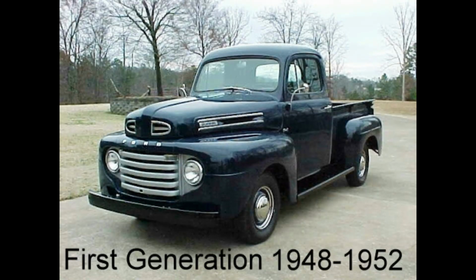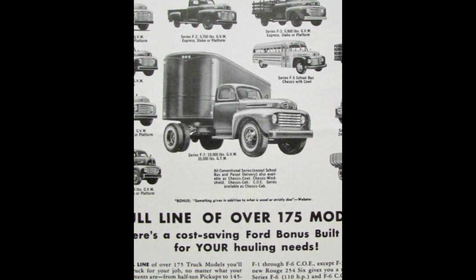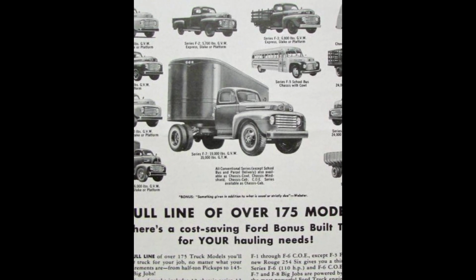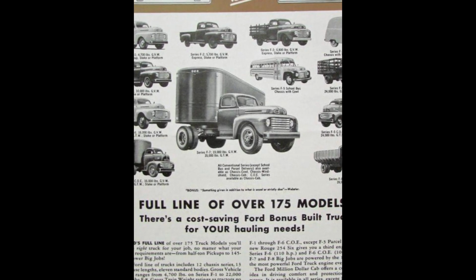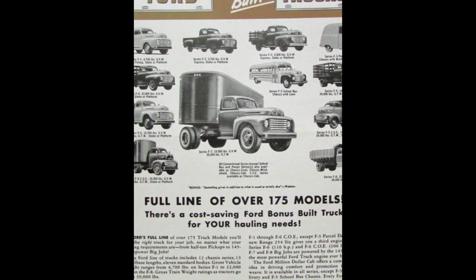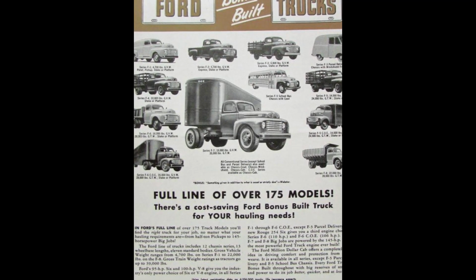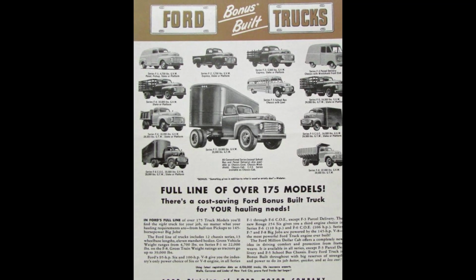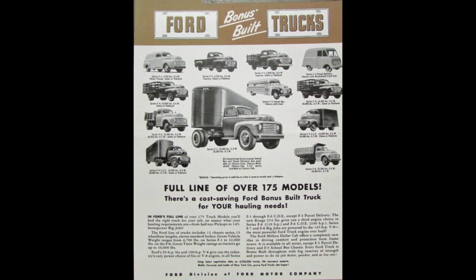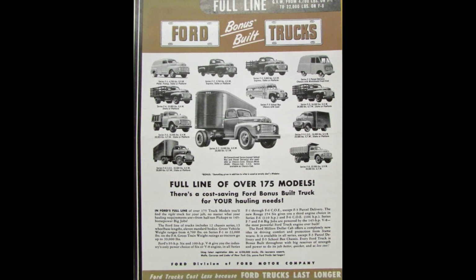The first generation was between 1948 and 1952. The first generation F-Series trucks carried the designations of F1 through F8. They were rated by weight as panel trucks, conventional trucks, school buses, cab-over engine, and of course the pickup truck. Each truck was equipped with a manual transmission, and they featured driver and passenger side windshield wipers and a foot plunger windshield washer. This was pretty high-tech stuff back then, as well as quite an accomplishment for Ford.